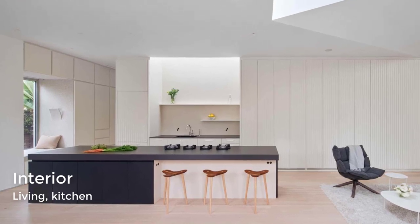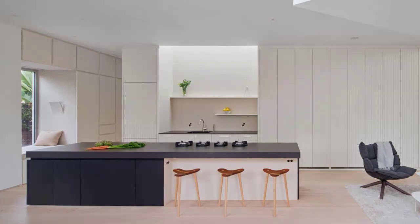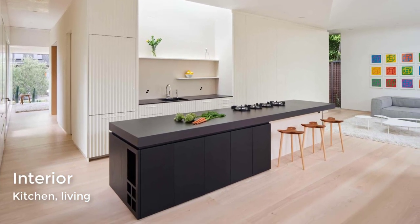Nearby, the kitchen includes a large 11-foot island with a Neolith porcelain countertop. A trio of stools made from walnut and maple add a natural element.